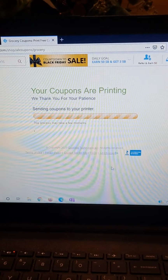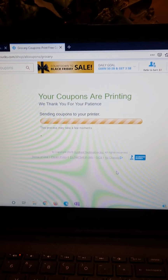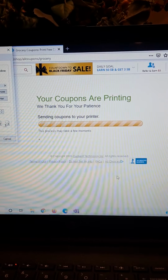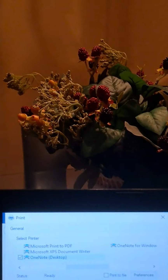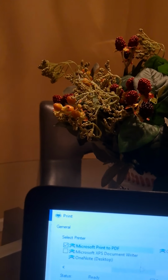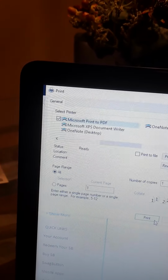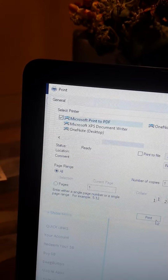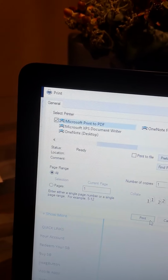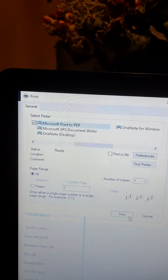As you can see, my coupons are now printing. I verified my phone number. I'm just going to print to PDF. Basically, I'm not interested in printing out the coupons on my printer right now. I'm just going to save them as a PDF on my computer.